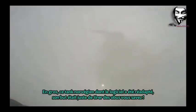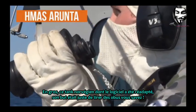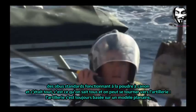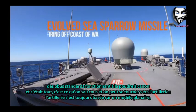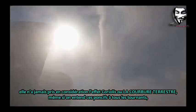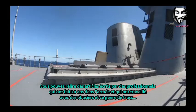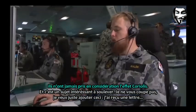Yeah. And basically the Norwegian tank, that computer that was repurposed, its whole purpose was just to fire shells, a standard gunpowder shell, sabot, and that was it. And basically we all know and can look back to artillery and cross-reference this. Artillery is always done from a plane or module. It's never taken into effect with Coriolis effect and curvature of the world. Even though you hear those buzzwords all the time, you can look back on many articles from professionals that did 20 years in the Army and worked with howitzers and all that stuff. They've never once taken the Coriolis effect into consideration.